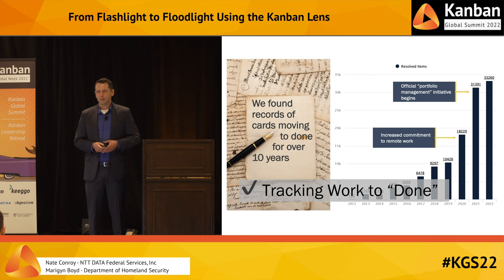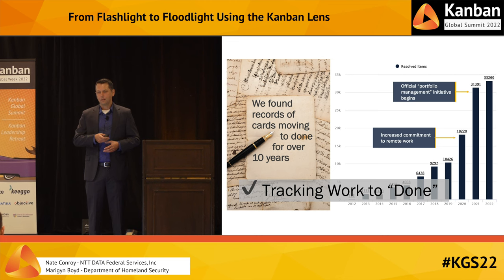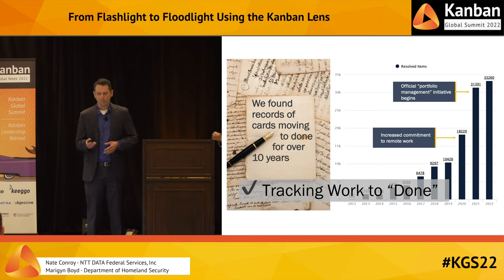We also found an increasing number of items tracked to done each year. Here in this chart, the x-axis shows time, and the columns show the number of cards that were resolved. You can see that it is increasing year over year. In 2020, there was an increased commitment to remote work, and we saw a big jump there. Then in 2021, an official portfolio management initiative began, and we've had a lot more cards moving to done. Of course, yes, we like identifying the items. Yes, we like identifying the steps, but you also have to move those to done. So that was also very positive.